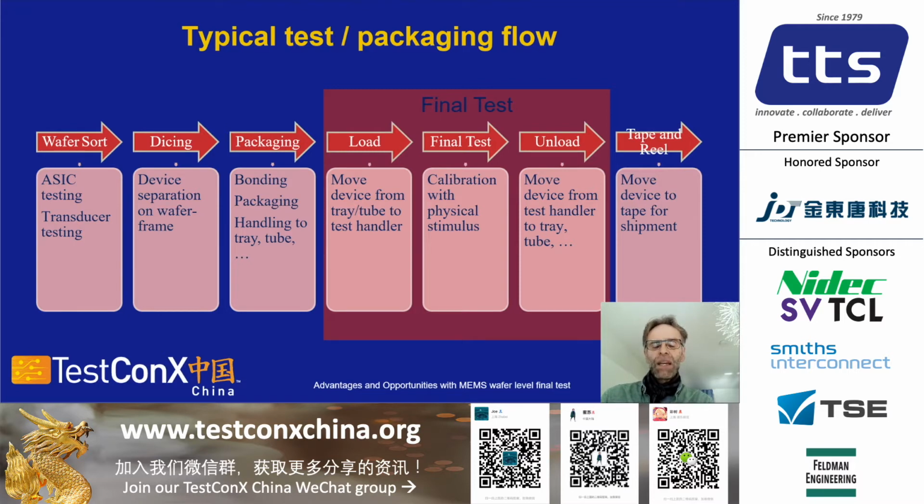After wafer sort, both wafers go to dicing, and then the devices are packaged into a single package. This single package is then fully tested in final test, where each device is picked up with a pick and place handling operation from a tray, for example, to a test handler. In final test the device is calibrated by applying a stimulus in the test handler. Afterwards it is unloaded with a pick and place operation, and then it is packaged for shipment. This could be tape and reel, bulk, or JEDEC trays, depending on the type of wafer and the next processing step.